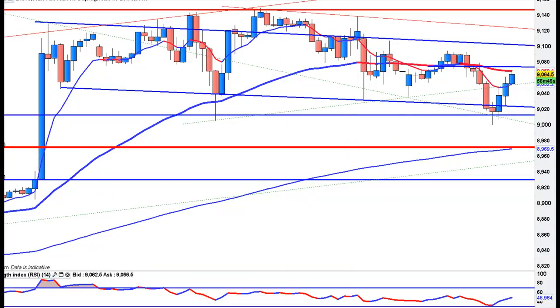That could well be a fade here. This is the first retest after this breakdown, so this is a major level of resistance, and I suspect we could see some profit taking up there.